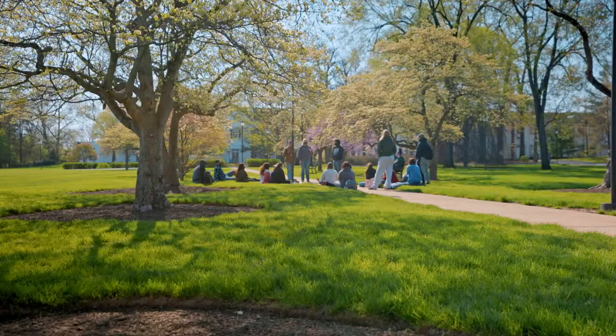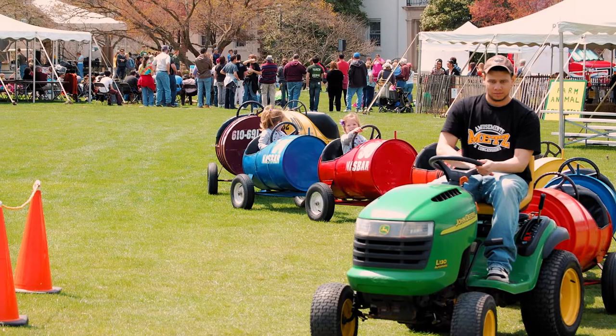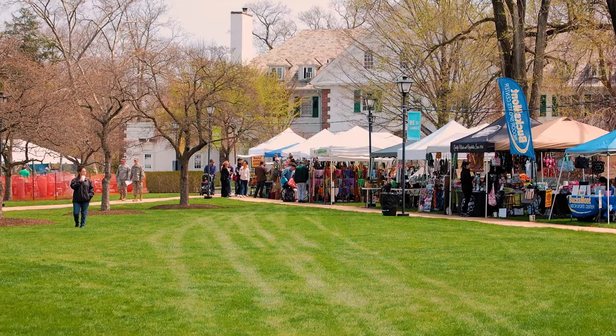And this is our lovely quad. We have A-Day every year, and that is the last weekend in April, and it's a lot of fun. It's kind of like our little county fair on campus.